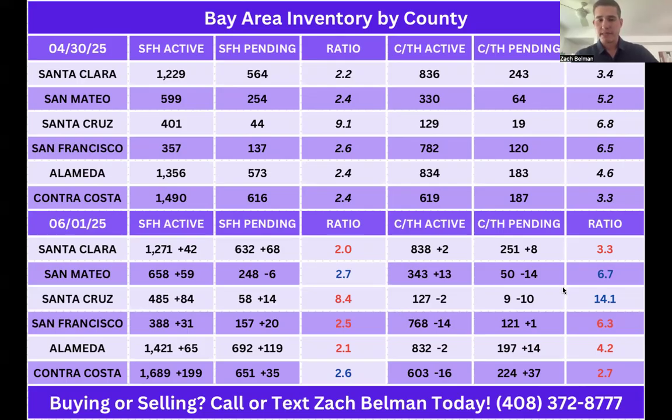And while we're talking about San Mateo County condos and townhouses, guys, there's a ratio of 6.7. San Mateo County condos and townhouses is absolutely a buyer's market right now. This is kind of shocking. I mean, a year ago, the ratio in this column would have been half this, maybe less than half this. San Mateo County condos and townhouses is usually a pretty hot market. It's a buyer's market right now. Do I think it would be a good time to buy in San Mateo County? Absolutely. I have never seen the ratio this cool for a condo townhouse in San Mateo County.